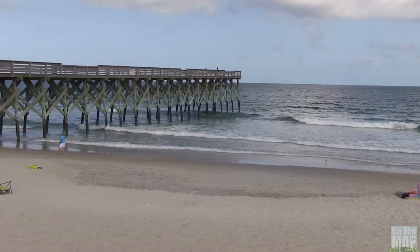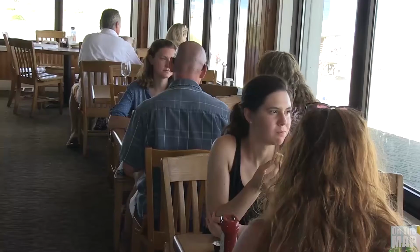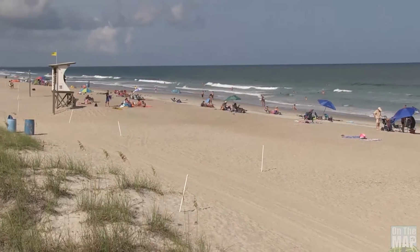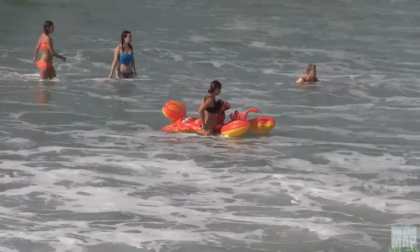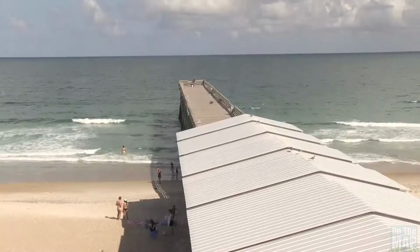The pier's been here for years and years. It became Oceanic in 1990, and it's been Oceanic ever since. It's a family-owned restaurant. All of us that work here are locals. Can't get a better office view than the one that we have. As Brian stated, Oceanic has built a lasting reputation for their service and atmosphere. Many people, including Brittany and myself, have memories of vacations and weekends spent in Wilmington that include nights dining or just hanging out on the pier at the Oceanic.